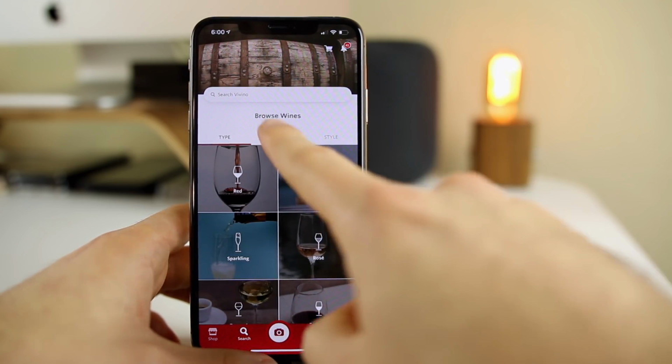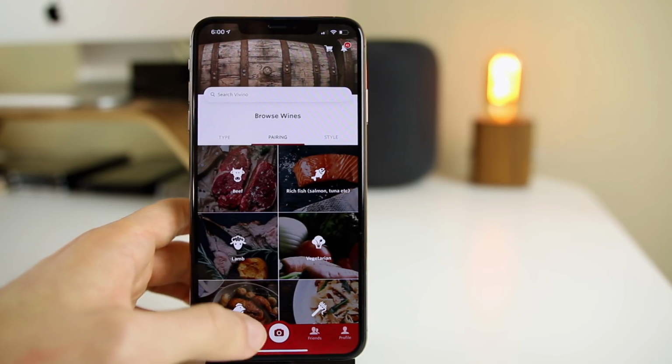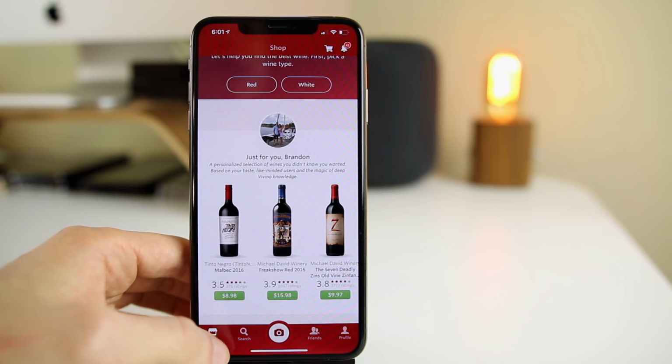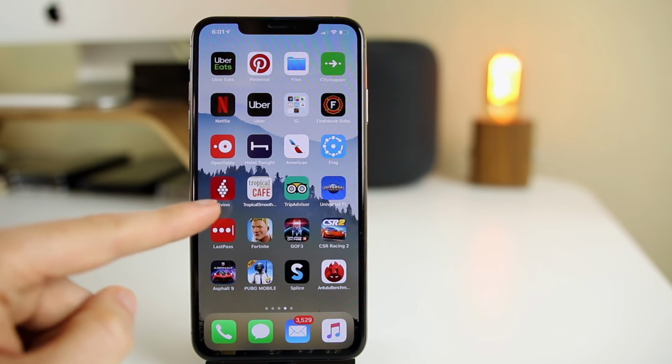It's also really good for finding things to pair with certain wines like chocolates and beef and steak and things like that. It is really handy for finding out things like that as well. So just a really great all-around application for wine enthusiasts. I would really highly recommend it. Again, it is called Vivino and it is free.